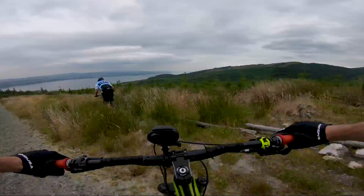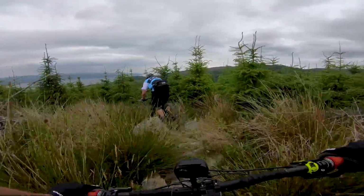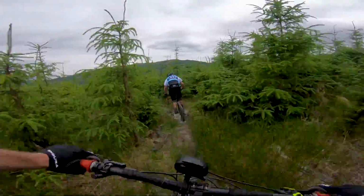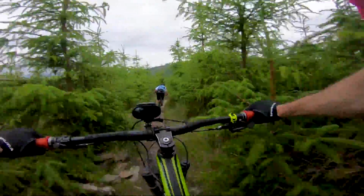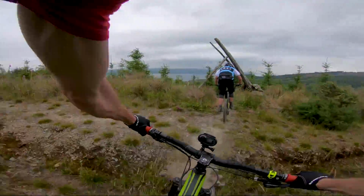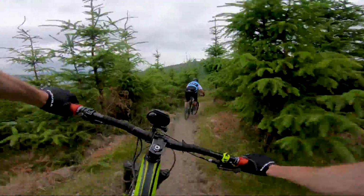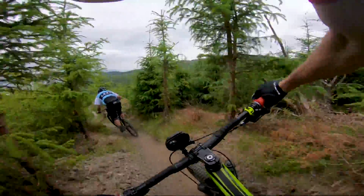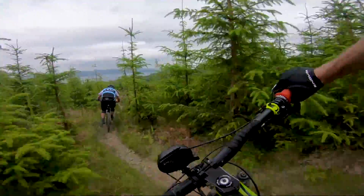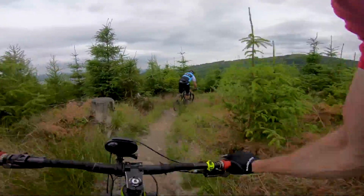Okay, so I assume that's T1. Pump, pump, pump. What kind of tech? Okay, so this is like the new foresty bit I was talking about. Quite a nice man-made trail, that. Oh, check that out. Oh yeah, you get a bit of rhythm, a bit of flow in this one. Get a bit steeper as well. A few kind of drop things to catch you out as well.